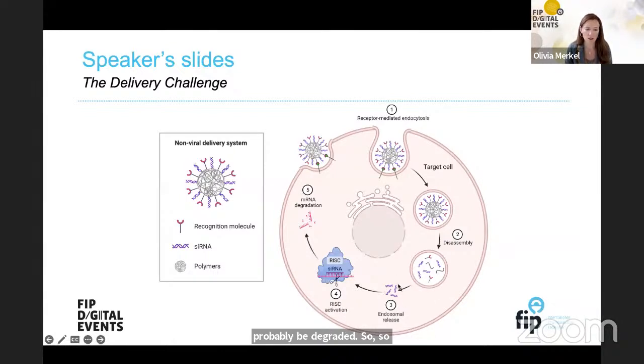As soon as the RNA reaches the cytoplasm, in case of the small interfering RNA, it can then be incorporated into the so-called RNA-induced silencing complex, which has an endonuclease activity. This endonuclease activity then allows for a cutting of the complementary messenger RNA.